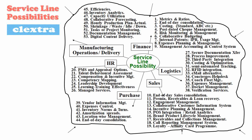So if we look at sales, for example, we have point of sale integration, retail analytics as point 15. If there are a lot of POSs with different APIs working differently, we could be the middleware. Clextra could be the middleware for pulling all the POS information and pushing it to larger systems for retail analytics. So we could be just the middleware as Clextra Sales 15 POS integration. So you're getting the feel for how service line possibilities around all these 53 are possible.